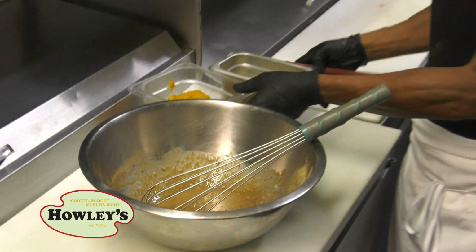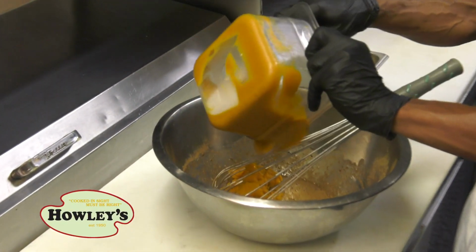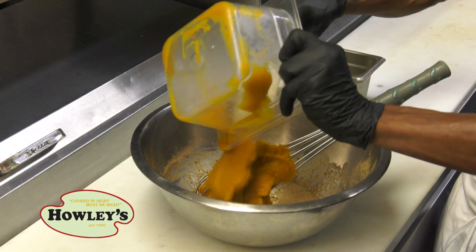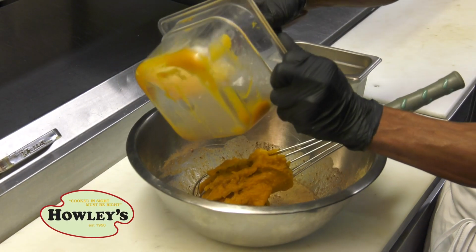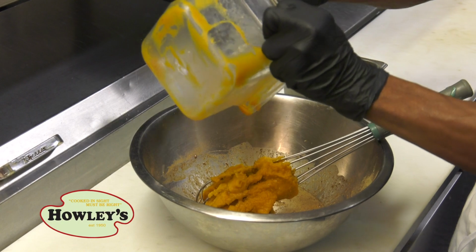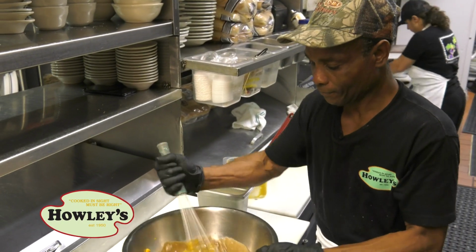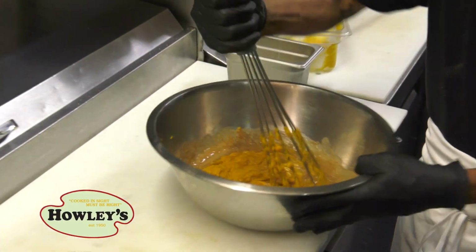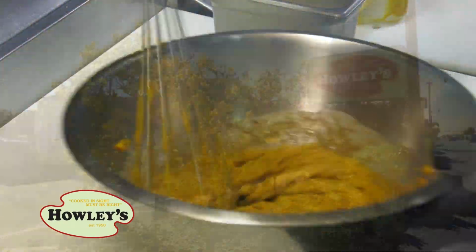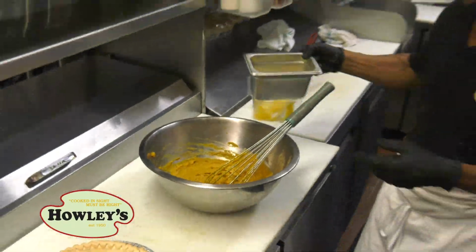And right now, I'm gonna put my pumpkin. Mix it up again. Make sure everything is mixed together. And I'm gonna put my condensed milk.